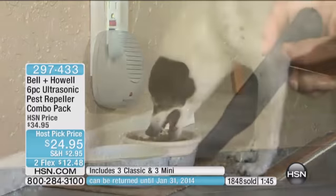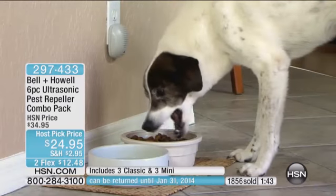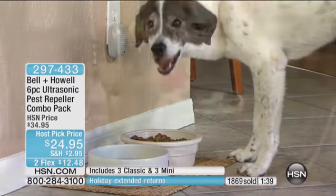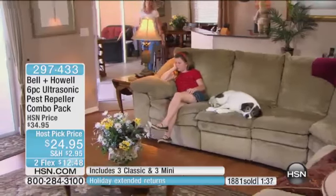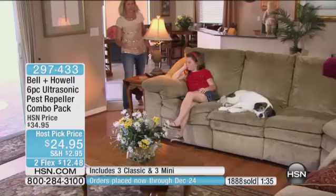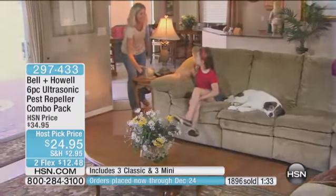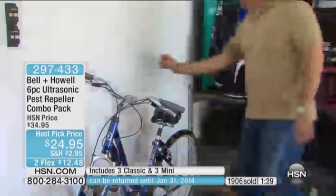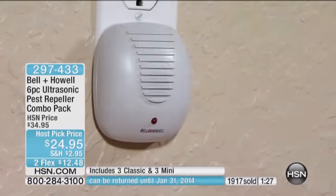But then I got the second set for the house in New Hampshire because I said, okay, if they're working this great on this house where we're only here on weekends, then in New Hampshire they're going to be even better because we're there most of the week. And bugs like to take over when you're not moving. So I've got them in both houses, but I do like this smaller size.